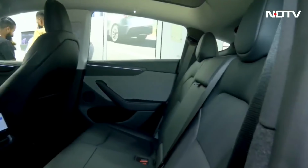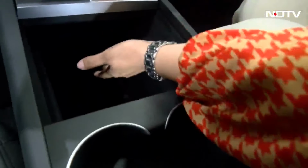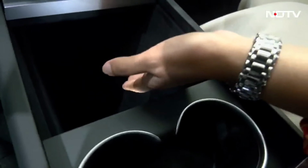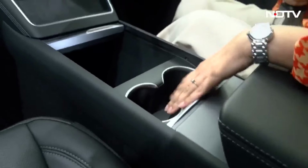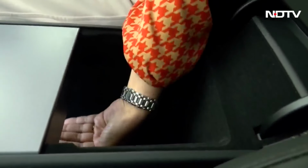Now let's talk about what other practicality you get. There is a big amount of space here. It's really huge. You can fit large bags, large handbags in here. Then you have two cup holders which are covered, and you also have a good amount of space under the armrest, which also has light.